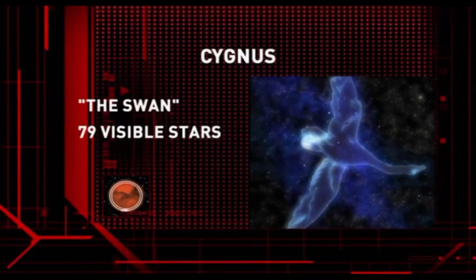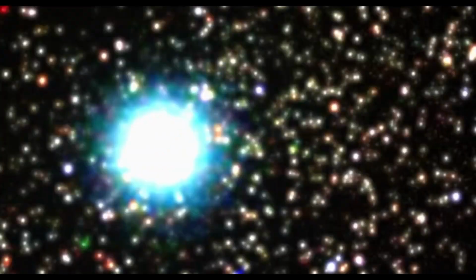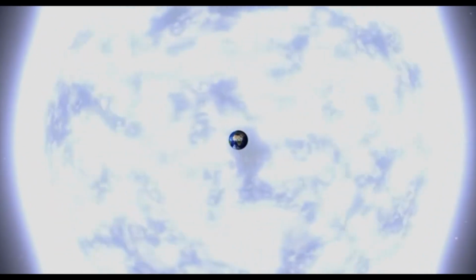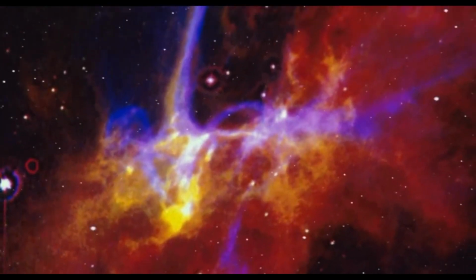Cygnus, the Swan, claims 79 visible stars. A star named Deneb is a thermonuclear powerhouse that forms the Swan's tail. At 200 times the diameter of our Sun and as much as 250,000 times as bright, Deneb is one of the largest examples of a white supergiant star. It's a star in a very unusual phase of its evolution. There's very few stars like that, and they don't spend very much time of their lives in such a high luminosity state. White supergiants are rare because the star is transitioning from a red to a blue supergiant, a phase that only lasts a few million years. This may sound like a long time by human standards, but for a star, it's less than 1% of its lifetime.